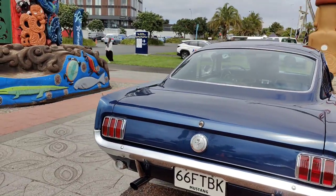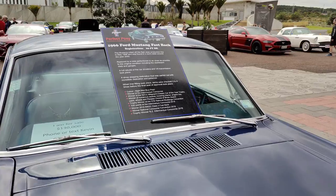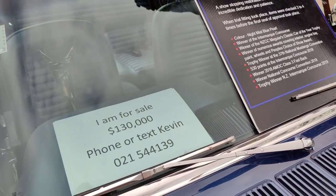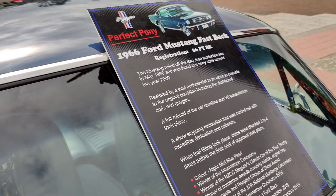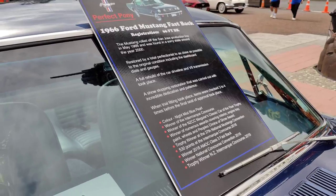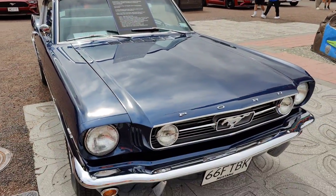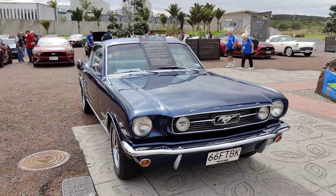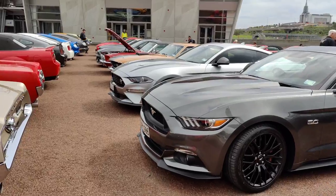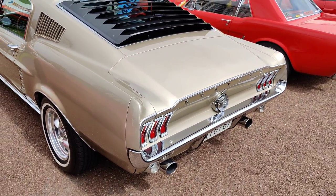And here another 66 fastback. It's for sale. Let's go. Those are New Zealand dollars, guys, before you get a heart attack in US watching this video. 66 Ford Mustang fastback. Beautiful. There are heaps of new schools, clearly. But I'm more of an old school guy. Look at the beauty of the fastback design. Wow.